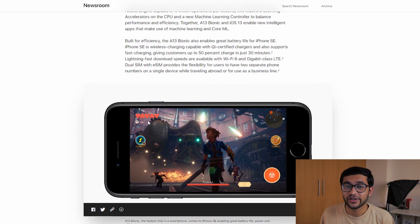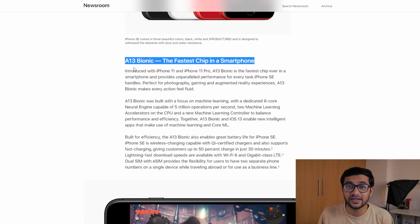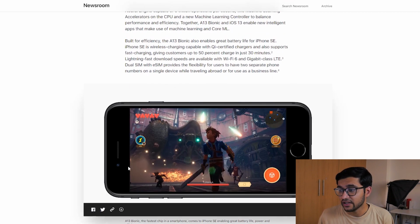The OnePlus 8 also brings specific enhancements like, for example, optimization when gaming. All of that is not really present on the iPhone SE, but it has the A13 Bionic chipset, which has proven to be one of the best chipsets on a smartphone ever. It still competes with the likes of the Snapdragon 865 octa-core processor on the Android side of the world. And yeah, I think it's a very difficult choice.